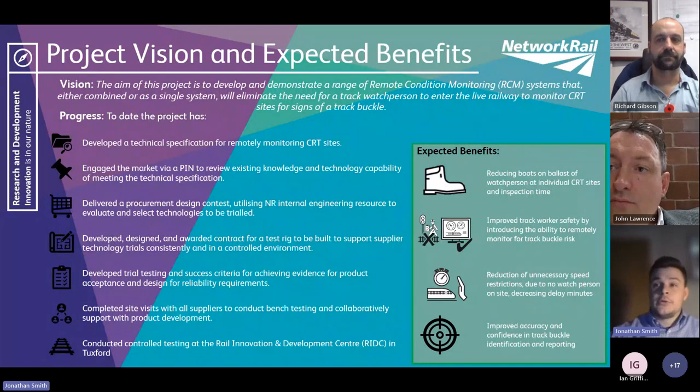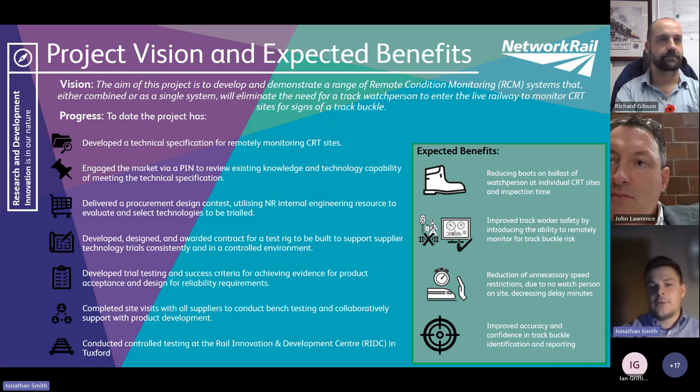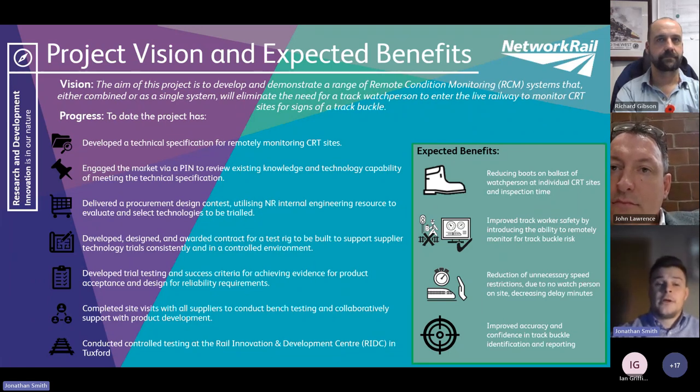Once we got into the position where we'd award contracts, we knew we'd need to create ourselves a way to buckle track, but also we had the issue of having to do that in a consistent and reproducible manner, and that'll be talked about more by John in a slide in a few minutes' time. But at a very high level, we designed, and then awarded contract for the build of, a test rig that supported the suppliers' technology trials that we conducted at Tuxford. It was all done in a controlled environment.